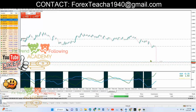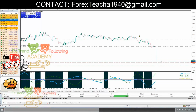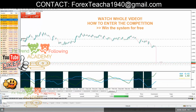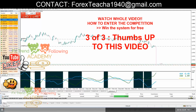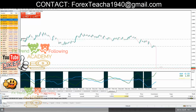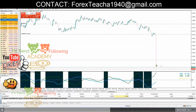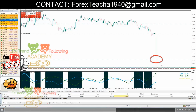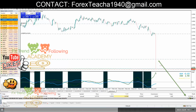So you can see the trade was actually running all the way. It even reached 9,000 right here. It even reached 13,000. But you can see my take profit was supposed to be hit right here. It didn't hit. That's the disadvantage. You see how fast it went down, and it even went way below. My take profit was supposed to be 10,000. It reached 13,000. It never closed.